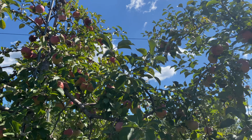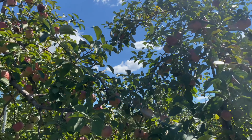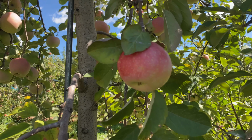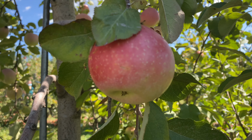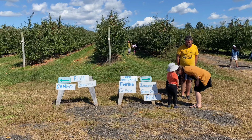There's an admission fee, $2 per person. We can pick our own apples. We need to pay only for what we picked. 1.99 per pound.